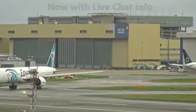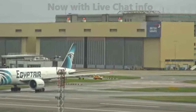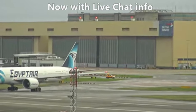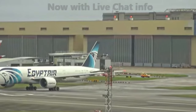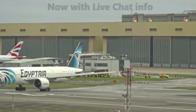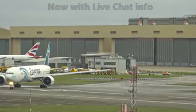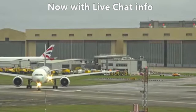So that plane that just took off was the British Airways 289 going to Phoenix, Arizona. Brand spanking new plane, July 23. It's an Airbus 350. Sorry about the limited information, but it didn't come up on the screen. So the next one we've got is Egypt Air going out to Cairo.